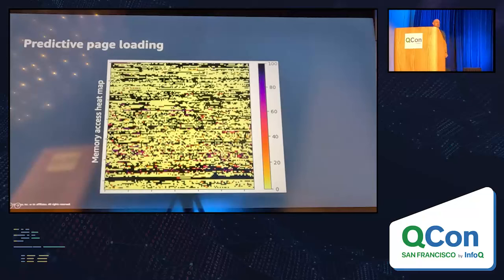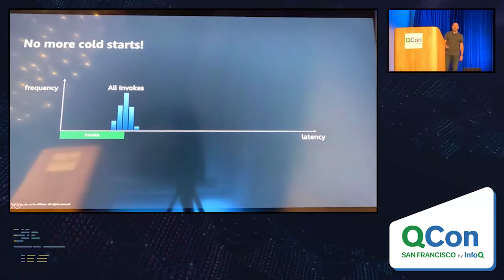So this is the memory access between 100 VMs, laid one on another. You can see that most of the pages are quite consistent, in exactly the same spot. We can record this access pattern into a file, a page access log, and attach it to every snapshot. And now when we resume a snapshot, we know exactly what pages will be needed and in which order. And it becomes fast. So now we solved the problem with cold starts.